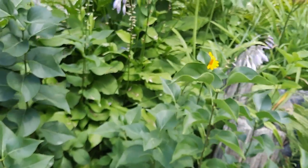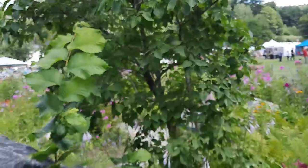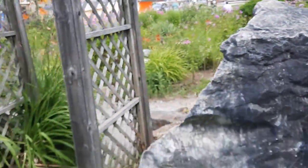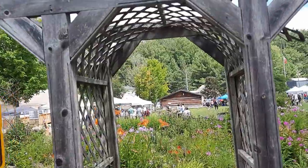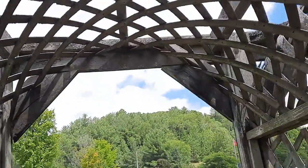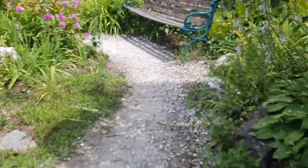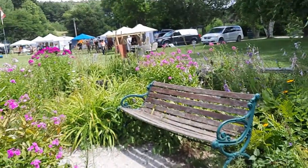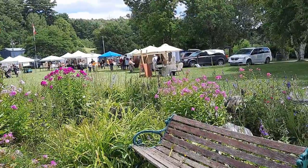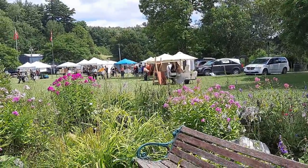These bushes look like lavender. Oh yeah, here's a bigger lavender tree right here. Let's go around to the entrance. Going through the entrance and into the garden, you can see the art show going on over yonder, guys.